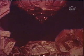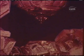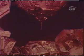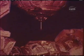The crew now is in the process of activating the docking mechanism on the Rassvet module, the extension of the probe, the first contact with the docking mechanism on the station side.